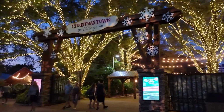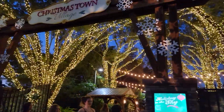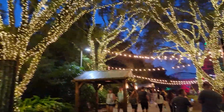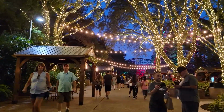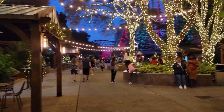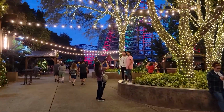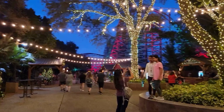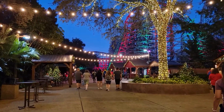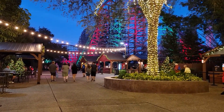Here we are. We found Christmas Town Village. Man, it is so well lit up. It looks very good. I love all the tree trunks. I love when people decorate like that. Yeah, it looks really good. And then here, coming in, this is where all the food and beverage stands and stations are going to be. And then right there in the background is the Iron Gwazi. Yeah, it's lit up red and green for Christmas. It's very cool. So I think there's a couple stands outside of this area, but it's not like the other ones that had like 15 to 20 stands. I think there's only 9 here.